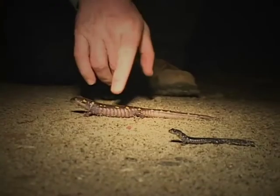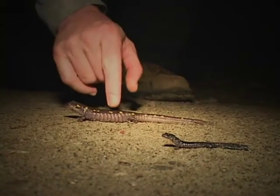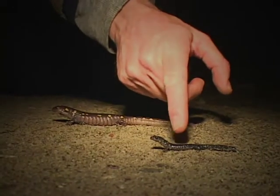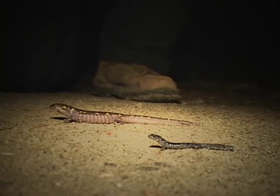What we're doing is, here's somebody. Let's take a quick look here. Here we have a nice big spotted salamander, nice big adult, probably a female, looks pretty chunky, full of eggs, and a little blue spotted. These guys are relatives. They're both mole salamanders. They both live under the ground most of the year.